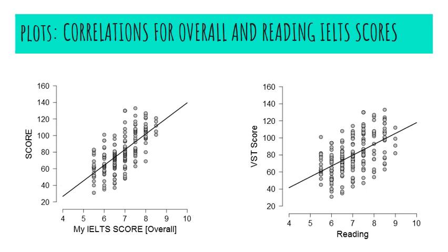We're going to look in more detail at one of these points on the scale. We're going to look at IELTS 6.5 dispersion of scores, which, as you can see, is reasonably wide, and we'll see exactly how wide on the next slide.